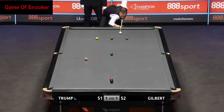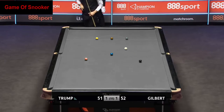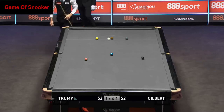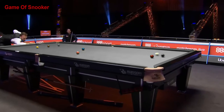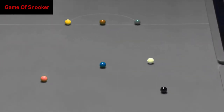Watch the red here. It's going to go close to this left corner pocket. Oh, what a shot. Well, he couldn't have played that any better. He deserved a little kiss on the brown there, but that was magnificent, Phil. Wasn't it just? Get that in the highlight reel. No doubt whatsoever.